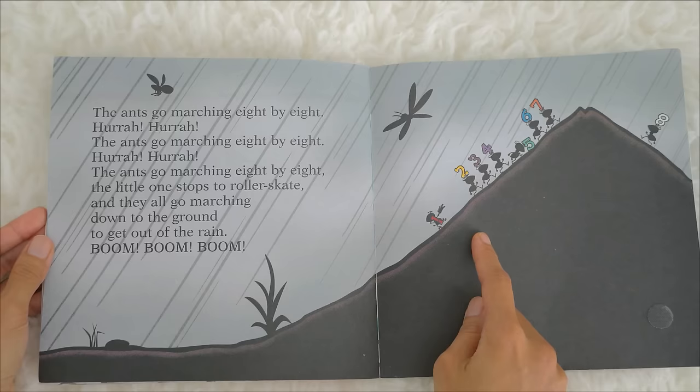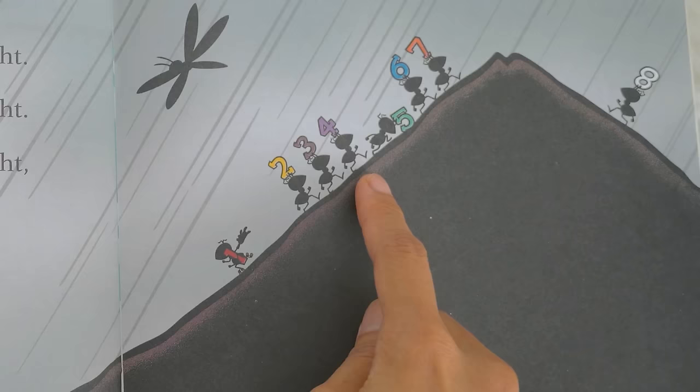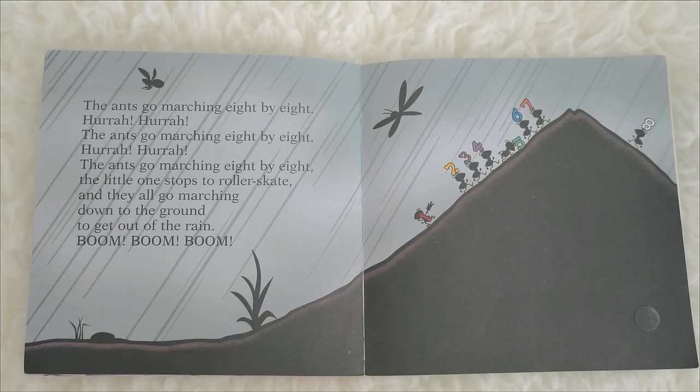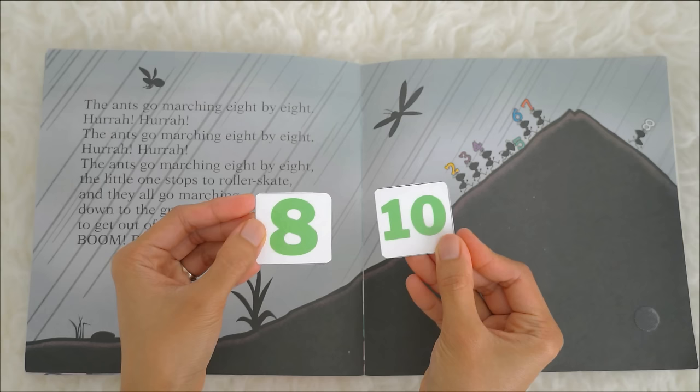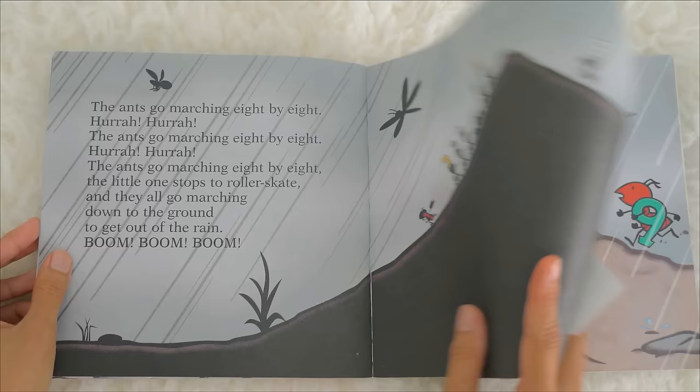Boom, boom, boom. One, two, three, four, five, six, seven, eight. Which number is number eight here? Can you tell Miss Kaye which one is number eight? Correct, this is number eight. Let's continue singing. We're about to finish counting one to ten.